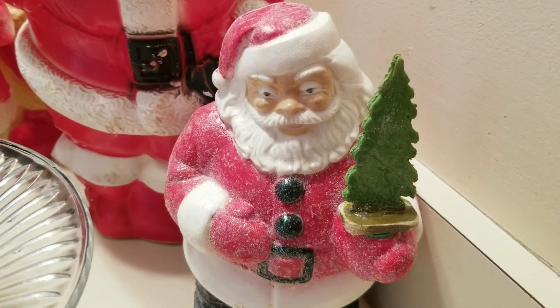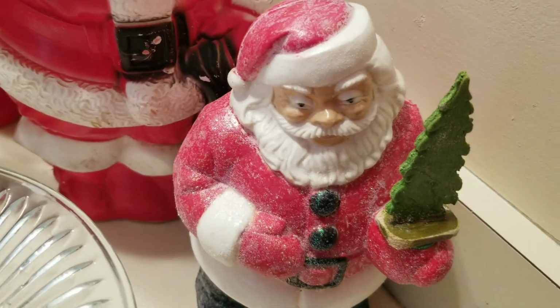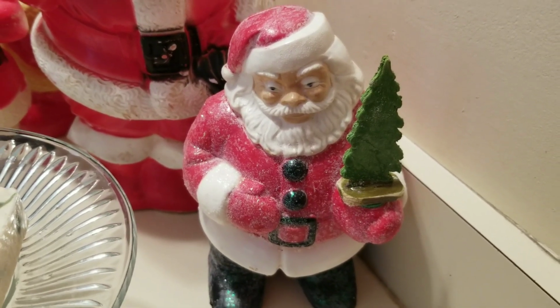He is not supposed to have glitter on him, and I have a feeling as I was trying to remove some of the glitter that what happened was whoever owned him originally, the red paint had come off and they had tried to replace it and they didn't like the way it looked, so they put glitter on it.